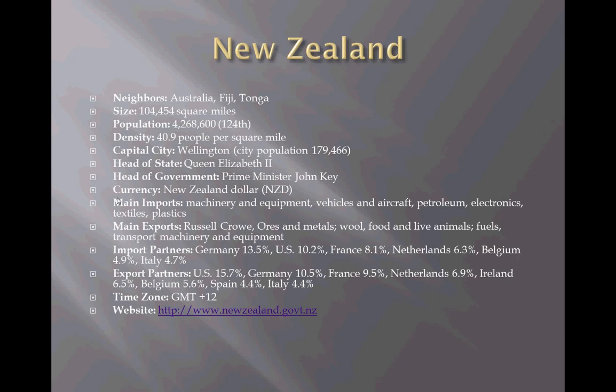The country is made up of two main islands, the North and South Islands, and several smaller islands. Famous for hosting a larger population of sheep than people, New Zealand is home to about 4 million residents. To put that into perspective, New York alone had a population of 8.4 million people in 2009. New Zealand is also known as Aotearoa, which means land of the long white cloud in Maori, one of the major languages of the country.